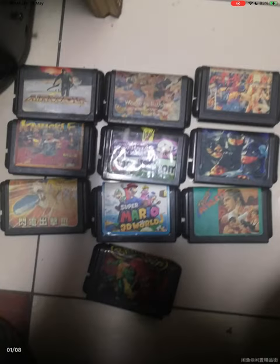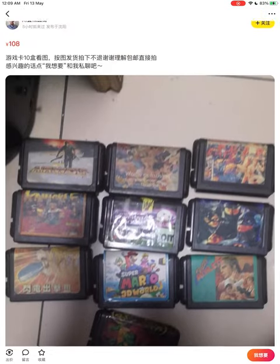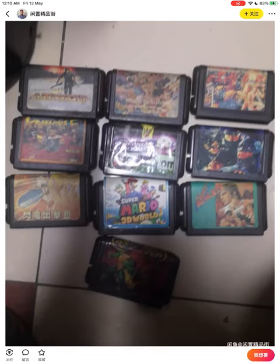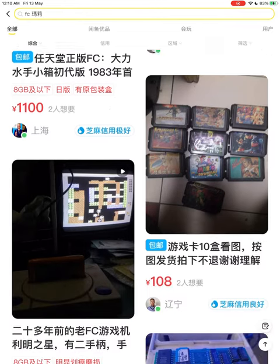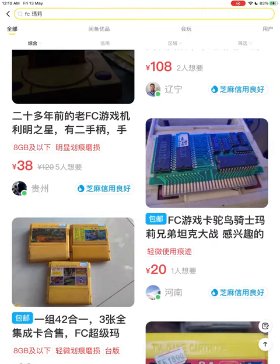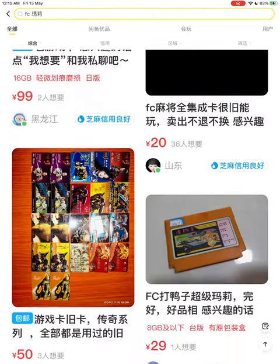3D World for the Genesis? 3D World for the Mega Drive? I need to know what that's about. These are Mega Drive cards. Why is there a 3D World card? Okay, if I have to guess, it's probably the Mario World hack for the Mega Drive, but someone accidentally put a 3D World label on it instead. It's just kind of funny though. It's like 3D World for the Genesis. It'd be amazing if it was real.